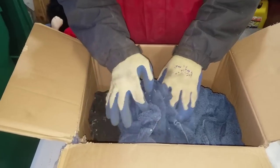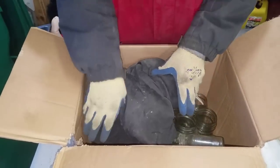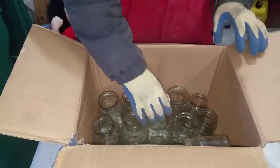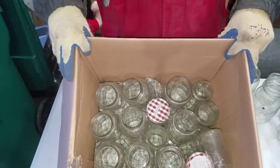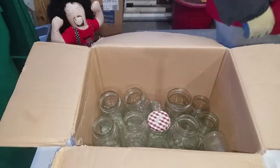We're going to take this and put it straight in the garbage. And whatever this is, the exact same thing. Garbage, too many mice. Looks like we got some Smucker's tops. But basically, just like it says, a bunch of canning jars. We don't have anything unusual that I can see, unfortunately.